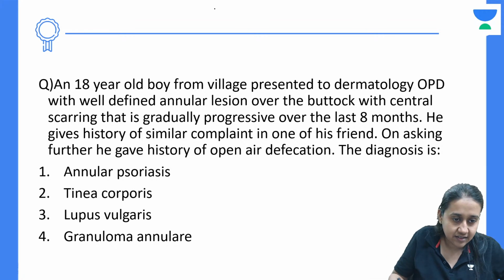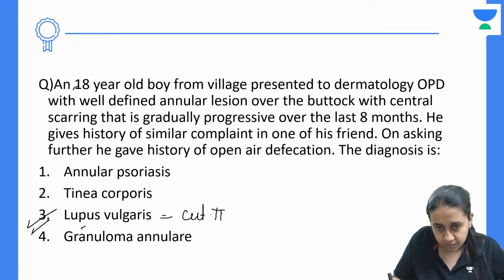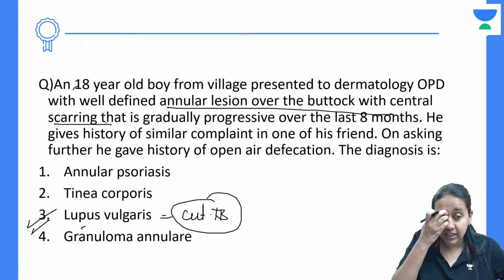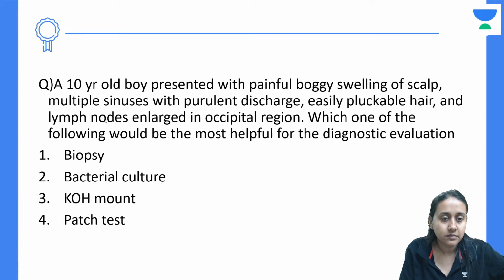Very nice. It's a very characteristic description of lupus vulgaris, which is cutaneous tuberculosis. And I think by now you all remember that an annular lesion with scarring in the center is cutaneous TB. Next.